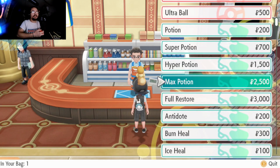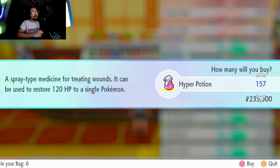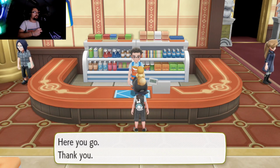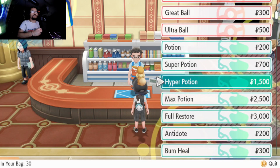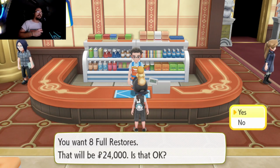We got 240k. So I'm not saying I'm rich or anything, but we're kind of rich right now. And I'm automatically buying like a full stack now. We'll buy 30 of them. I don't think we'll need more than 30. Cool. And along with that, we're going to buy swords. I'll buy like, that's a lot. I'll buy 8. Yes, we'll do 8 of those.